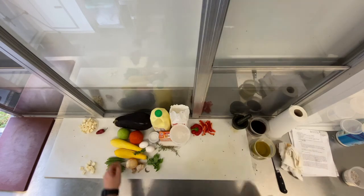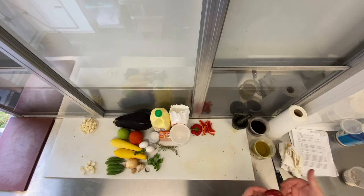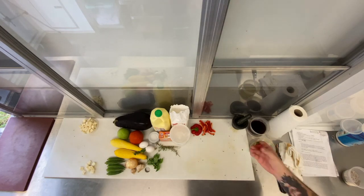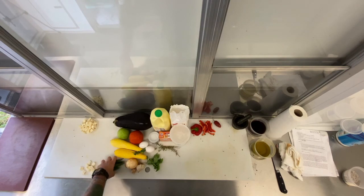Alright. Now, another little twist we can add. This is a red jalapeno from Burke's Farm in Fairview. If you would like to make your chimichurri a touch spicier, add some diced jalapeno along with the red bell pepper, or you can substitute if you don't want the sweetness. It's really up to you. Take your liberties on that.